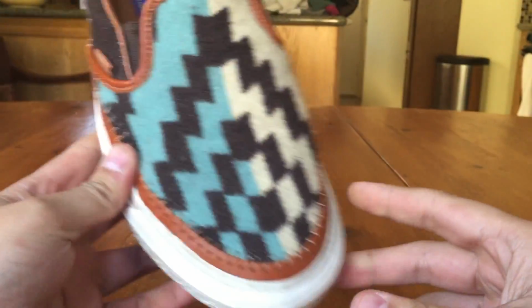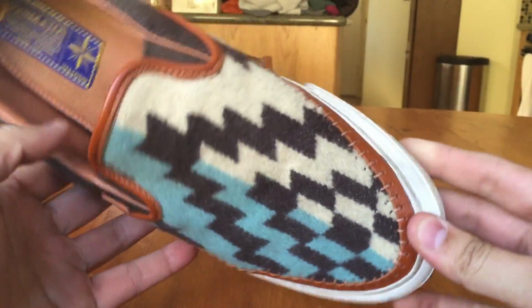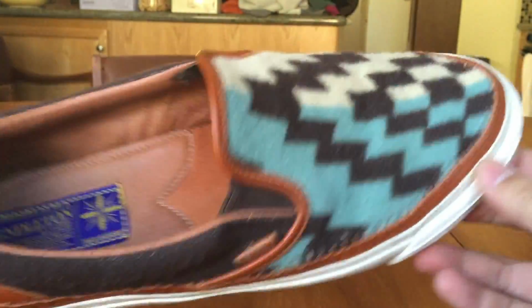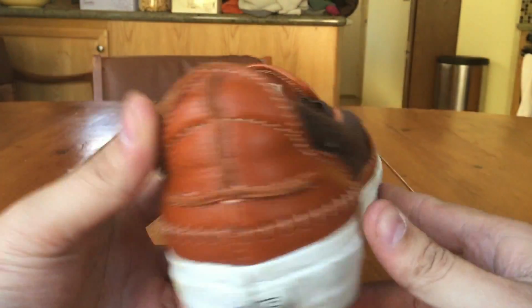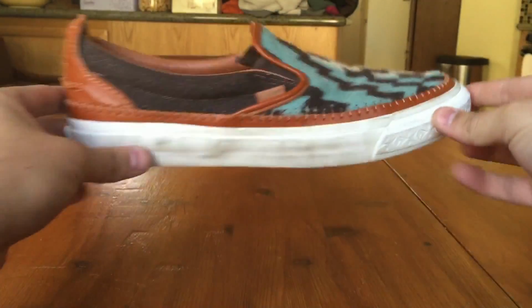I really love the design as well. The whole checkerboard toe box thing is just awesome. A really great looking shoe. I love the pattern that I got, the cream and blue checks. This is a shoe that I've been wearing almost every day for the past 2 weeks. Super comfortable and just definitely the dopest looking shoe of the year.